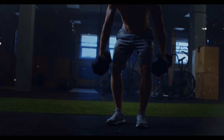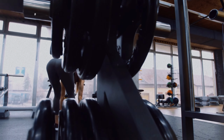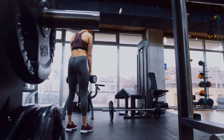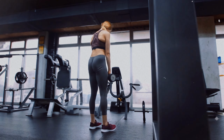And what's the best way to include this exercise in your routine? Perform 3 to 4 sets of 8 to 12 reps, gradually increasing the weight as you gain confidence in your form. Now that we've strengthened your lower back and posterior chain, let's talk about an exercise that will help you gain balance, strength, and endurance all at once.